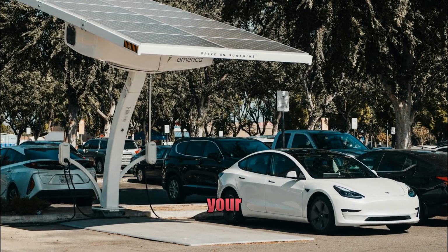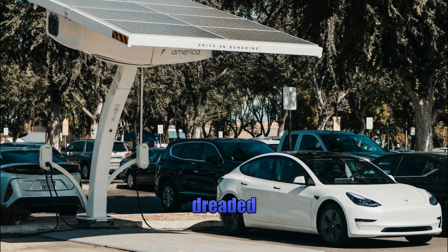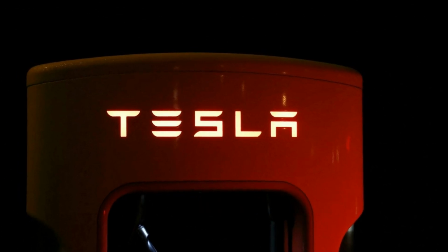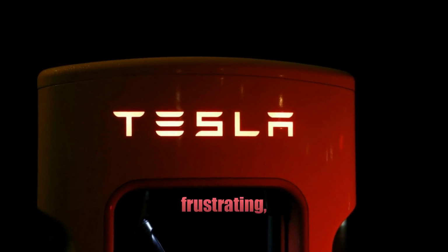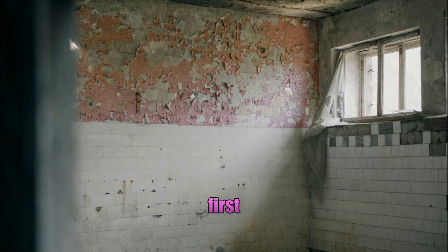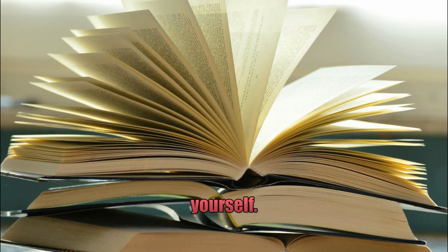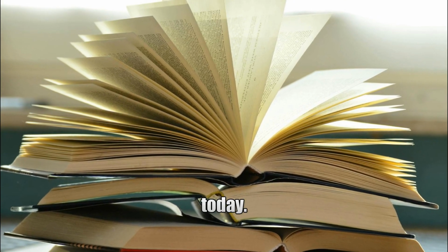Ever woken up to find your electric vehicle stubbornly refusing to budge? Battery dead. The dreaded EV apocalypse, right? But while it's certainly frustrating, understanding why your EV battery died is the first step to preventing it from happening again, and maybe even fixing it yourself. And that's exactly what we're tackling today.